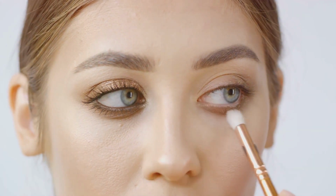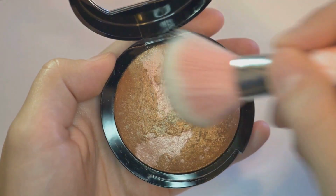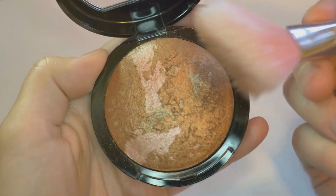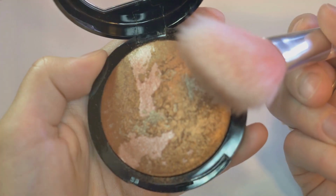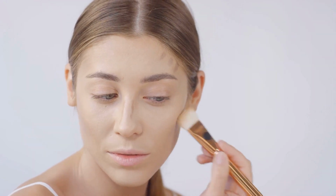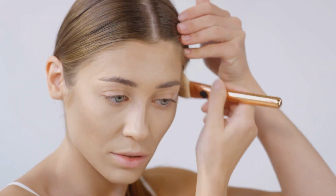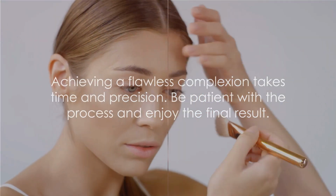Now we're ready to apply the concealer. Dab it under your eyes, on blemishes, and areas with redness. Remember, a little goes a long way. Use a brush or sponge to blend the concealer into your skin, making sure there are no visible lines. Blending is crucial for a natural finish. It's all about creating a seamless transition between your concealer and your skin. So take your time, blend, and then blend some more. With these steps, you're on your way to a flawless complexion.